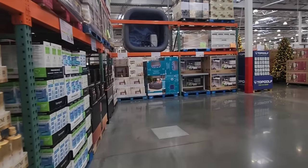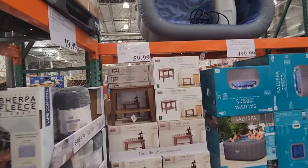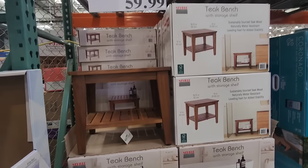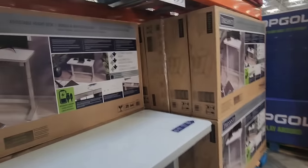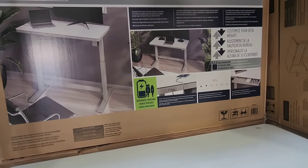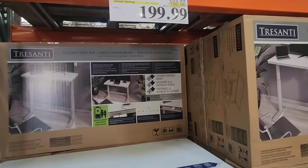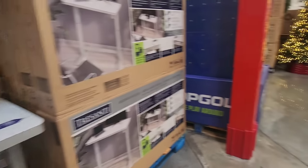I came in here for one thing, y'all. But y'all know I had to browse around just for a quick sec. Let's see what else. Oh, this is cute. This little bench here. This would be cute in your bathroom. That's cute. $59.99. They have these adjustable height desks too in stock. I thought about getting one, but I wouldn't want to get two of these. We have a double office and we would need two. And we don't be in the office that much to get this fancy desk, in my opinion.